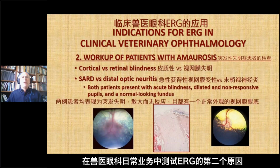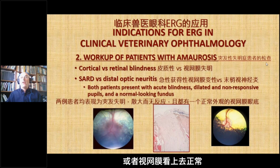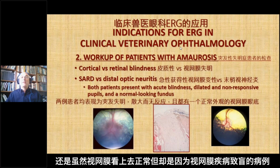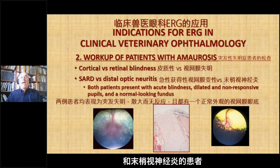The second reason that we commonly record ERG in veterinary ophthalmology practice is for workup of patients with amaurosis or a normal-looking retina. That would help us differentiate between cases that are blinded by cortical disease or retinal disease with a normal-looking retina. The classic example is differentiating between patients with SARDS, sudden acquired retinal degeneration syndrome, and patients with distal optic neuritis.